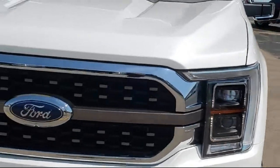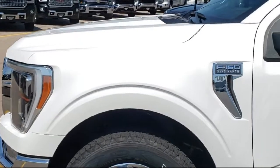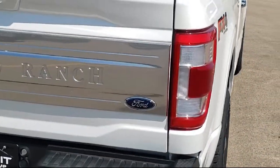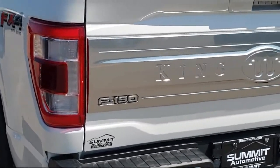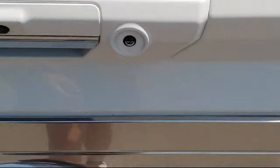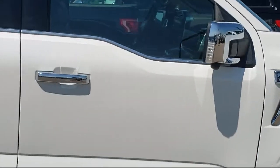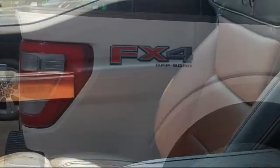And here's a look at another one of our pre-owned vehicles from our great selection. It comes equipped with LED side view mirror spotlights, FX4 off-road package, AM/FM Sirius XM radio, exterior parking camera with dynamic hitch assist, wood dashboard insert, rain-sensitive windshield wipers, SYNC communication system, heated front seats, 360-degree camera, Bang & Olufsen premium audio, and has less than 35,000 miles on the odometer.